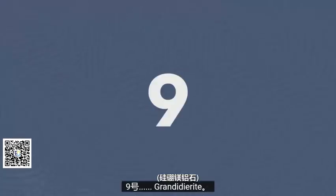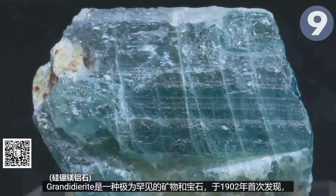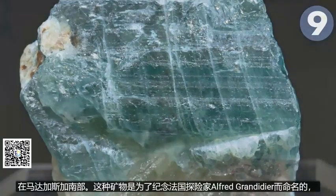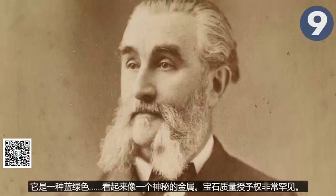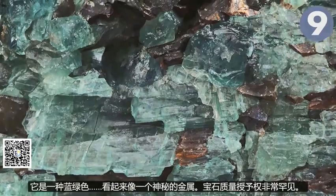Number 9. Grandidierite. Grandidierite is an extremely rare mineral and gem that was first discovered in 1902 in southern Madagascar. The mineral was named in honor of French explorer Alfred Grandidier, who studied the natural history of Madagascar. It's a bluish-green color, kind of looks like a mythical metal.